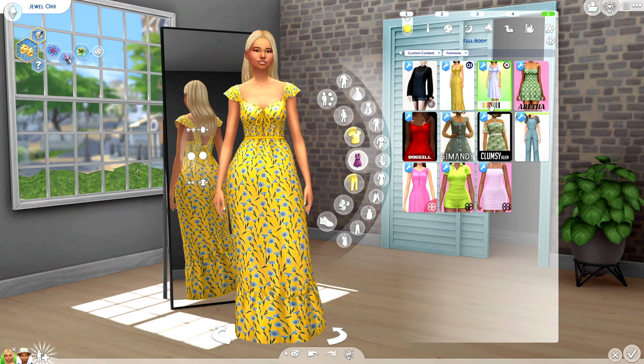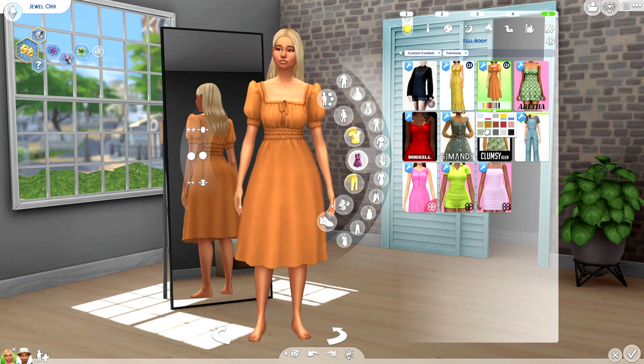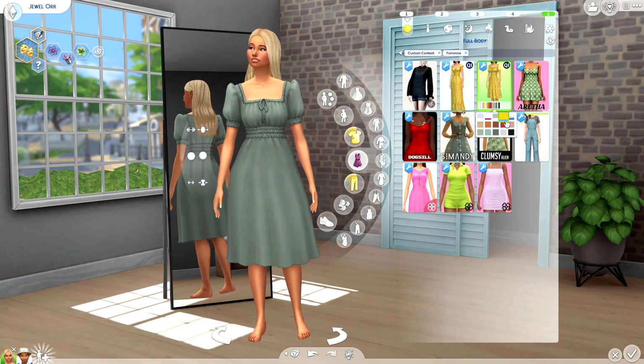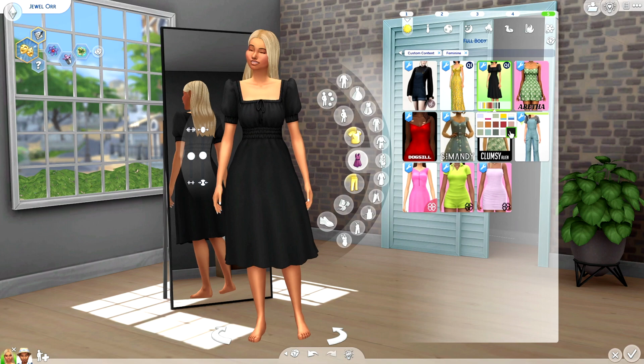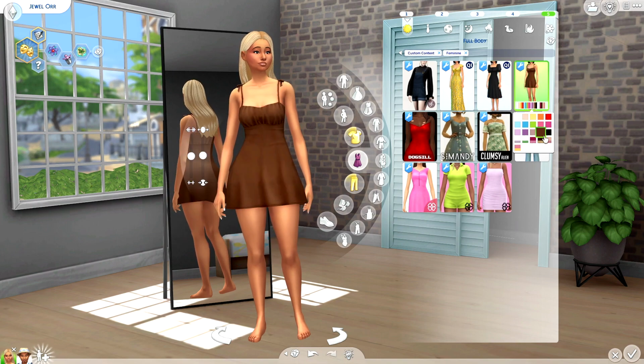I'm so excited. They are absolutely beautiful. I just love the blend of different solids and then also patterns. I do wish though that creators wouldn't be shy and added some more swatches, because when I find an item that I love, I want it in all the colors, you know what I mean?